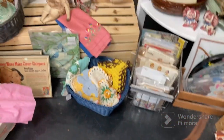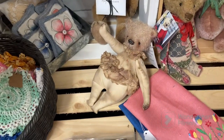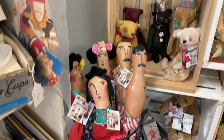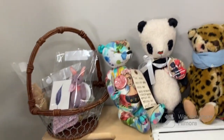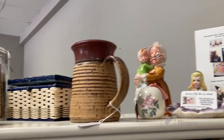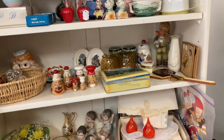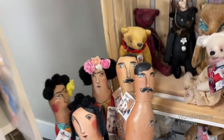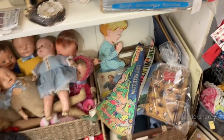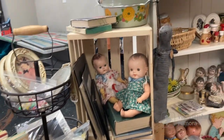More vintage. Some patterns down there. Hey bears, that one looks like it's been, wasn't that a party? Okay. There's the Fridas. Anybody that's been with me for a long time knows the story of Frida and Guido. Some banners, those are cool. Lots of things for crafting as well. Books, vintage books.